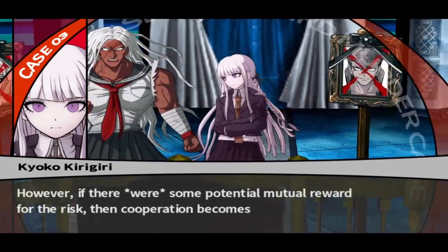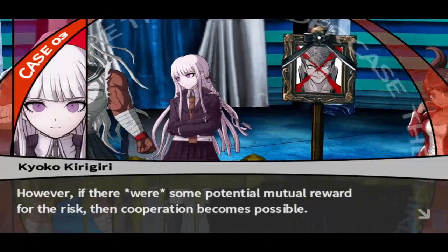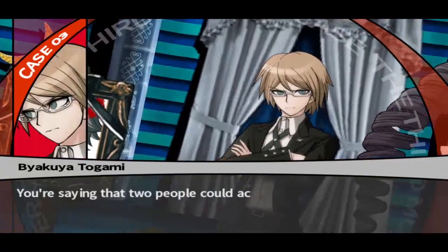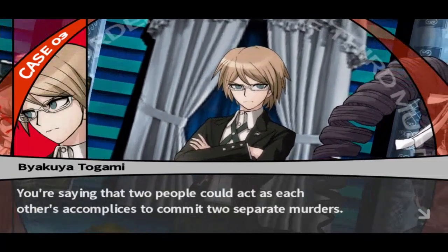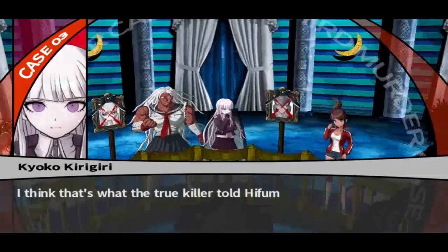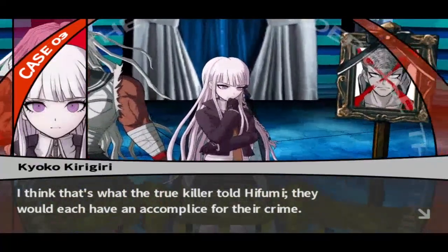However, if there were some potential mutual reward for the risk, then cooperation becomes possible. You're saying that two people could act as each other's accomplices to commit two separate murders. Sure, I think that's what the true killer told Hifumi. They would each have an accomplice for their crime.